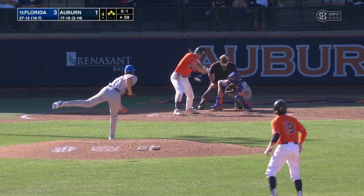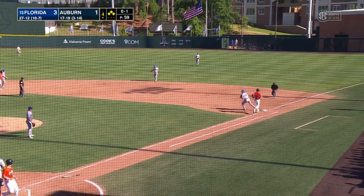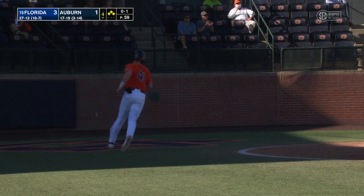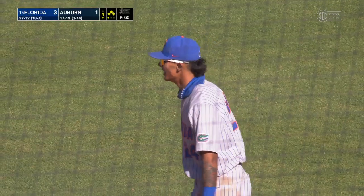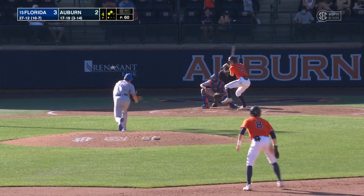The 0-1 pitch. High bouncing ball to second. Tough play. Rivera goes to first. It's the only play that he has. Hill is out, but Williams scores. It's a one-run game.